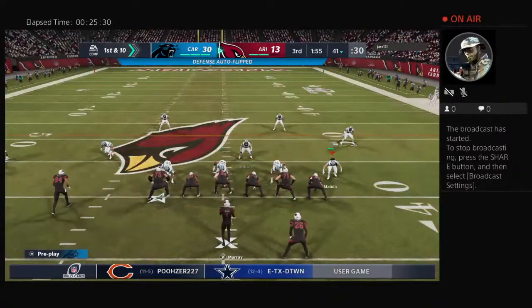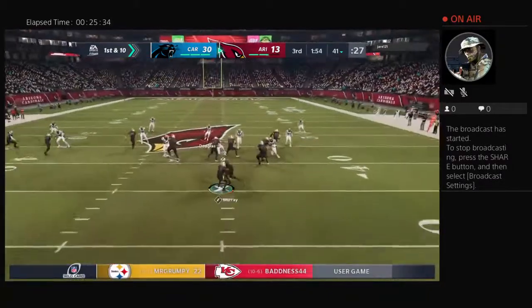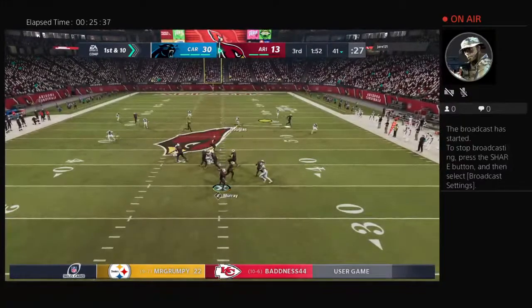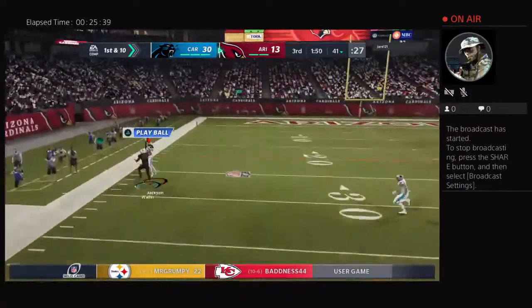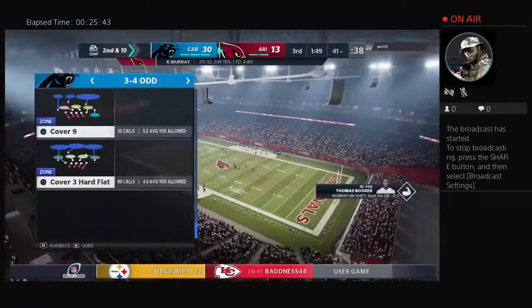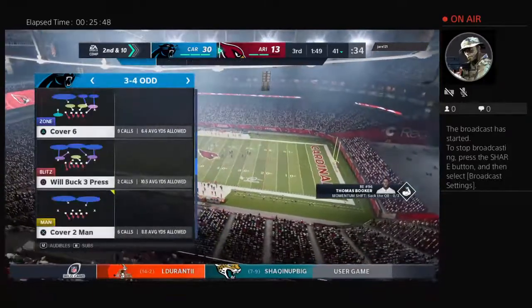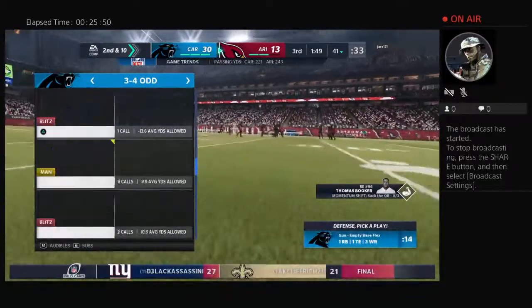Murray and the Cardinals with a 1st and 10 at the 41-yard line. Off of play action, he'll look to throw. He'll look downfield for Waller. And that is intercepted. Or was it? Wait, they'll say no. No interception. He did not keep the feet in bounds, apparently. So that's just going to be an incompletion.